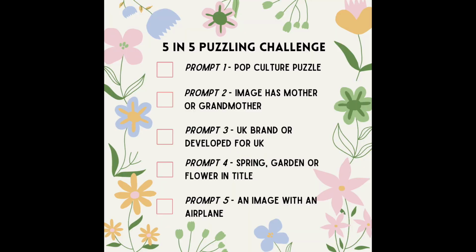Well, in the month of May, I introduced the 5 and 5 Puzzling Challenge, where I created 5 prompts that were related to the month of May. I want to thank everybody who participated in this event. I have really enjoyed taking a look at all the puzzles that you selected for those 5 prompts. Now, one of those prompts was to complete a puzzle that is a UK brand. So in this video, I wanted to take a closer look at those UK brands.